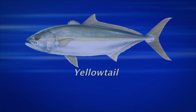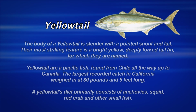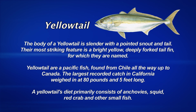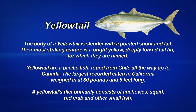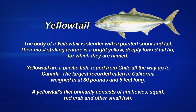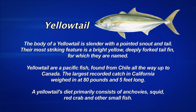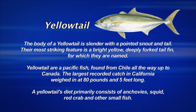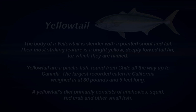The body of a yellowtail is slender with a pointed snout and a wide tail. The most striking feature is a bright yellow, deeply forked tail. California yellowtail can be found from Chile in the south up to Central California. The largest recorded California yellowtail weighed 80 pounds and was 5 feet long. Yellowtail primarily eat anchovies, squid, sardines, and other small bait fish.